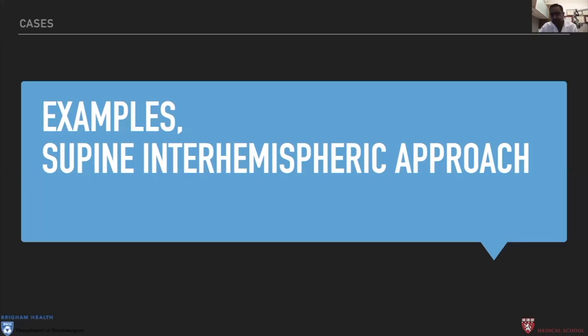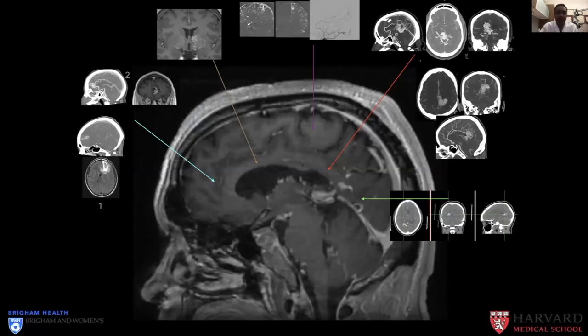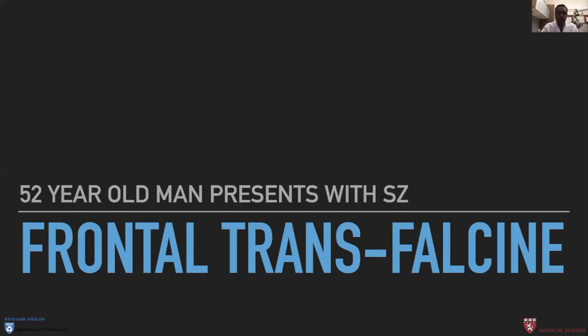So I'll give some examples now as I go through cases. This is just the concept of going back to front in the interhemispheric fissure. All of these were medial AVMs, and it's probably safer to bring them up to the surface by doing a bilateral craniotomy and being able to approach it from both sides, through transfalcine windows.